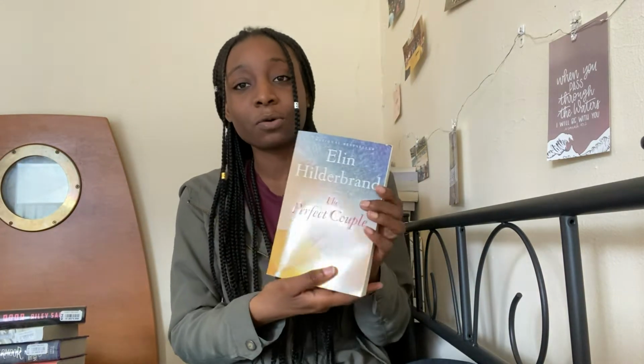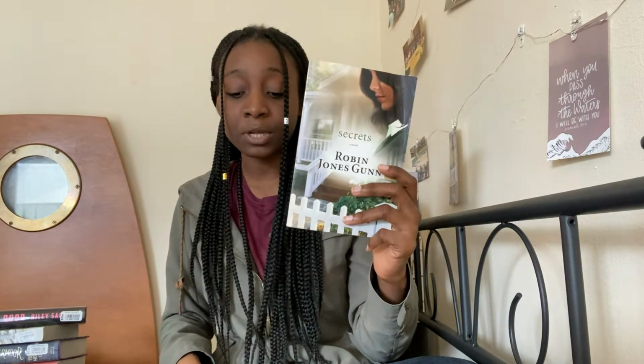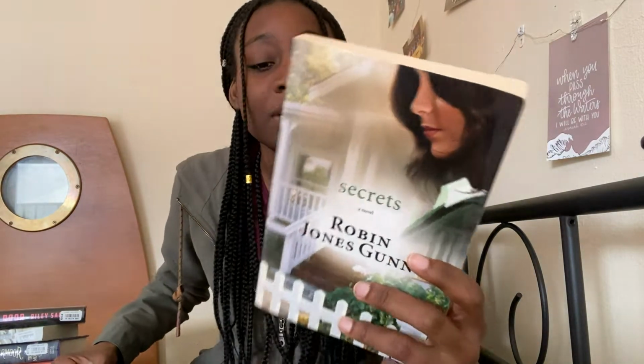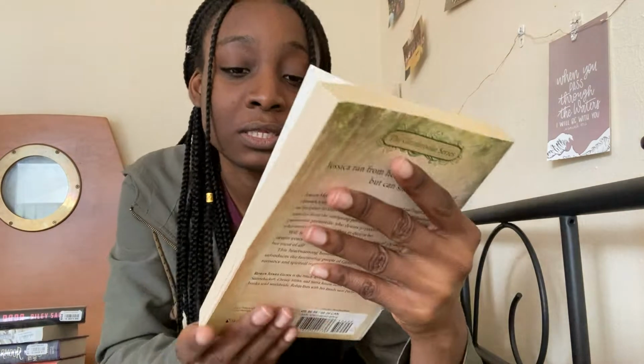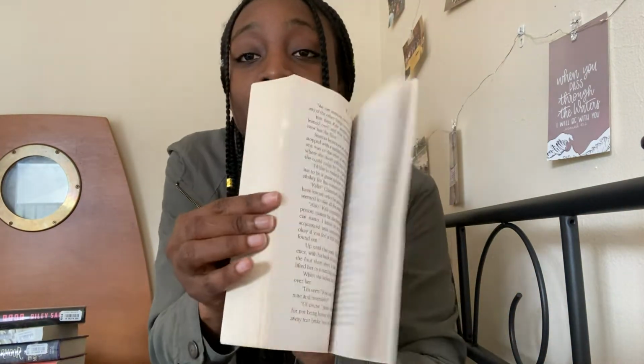And then another book that I got is Ellen Hildebrand, The Perfect Couple. So the author is, oh, did I say? Oh, I didn't say. So for this book, Secrets, I bought it in acceptable condition for $5.09. And honestly, I think this book could have gone for good or very good. I see almost nothing wrong with it. Maybe because this part is bent a little. It looks really good from the inside. So I do think this should probably have gone for good condition.